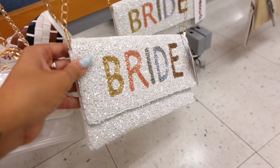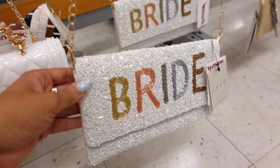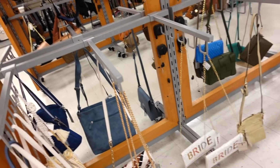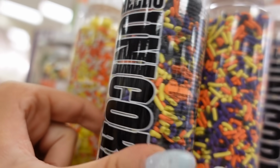I love that. That's gorgeous. Is this chunky or is it cute? No, I like it, honestly. And look at this that I found. A cute little shoulder bag with pearls. You should get that one. Oh my god. I want to get these sprinkles.